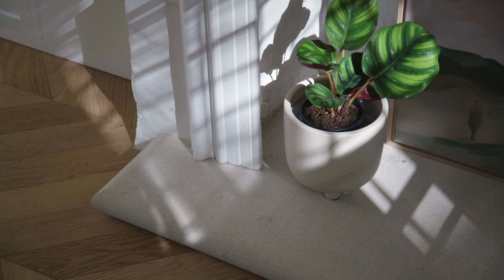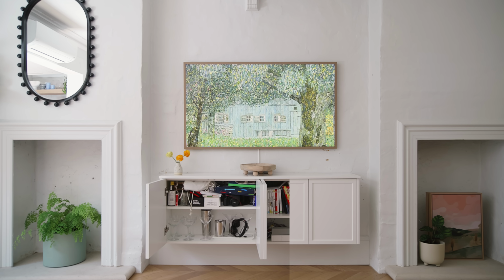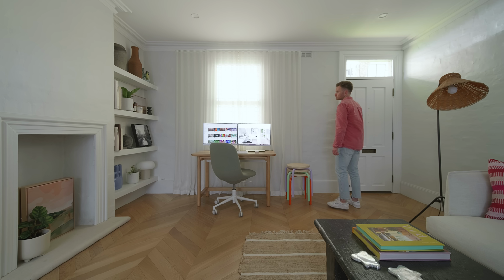In between the 2 fireplaces, we've installed some custom joinery. So this matches the kitchen and the bathroom upstairs as well. Just creates a space to store all of the entertainment unit items and electrical. And hung above, we've gone with a Samsung Frame. Just makes it feel a little less like a TV and less imposing.